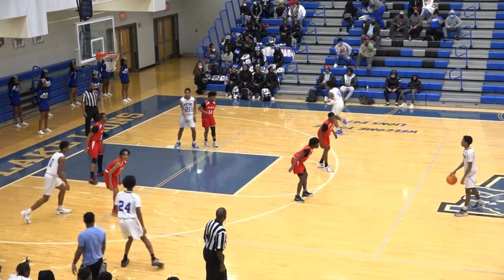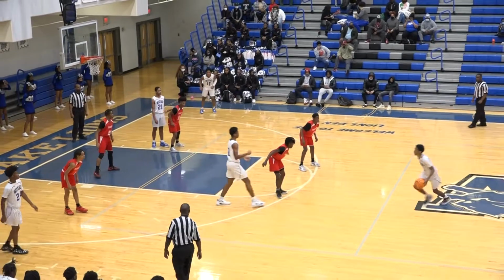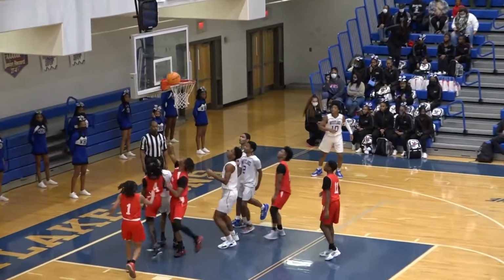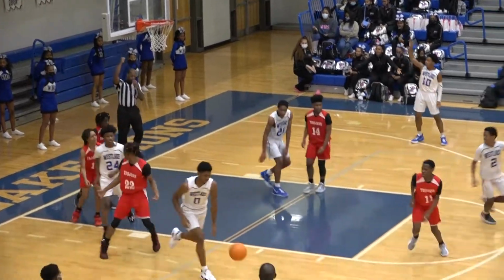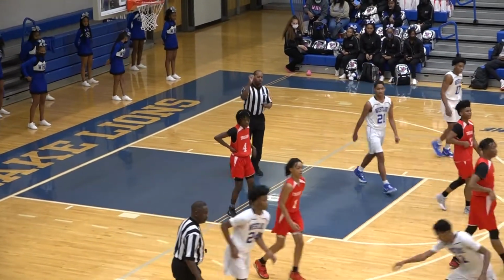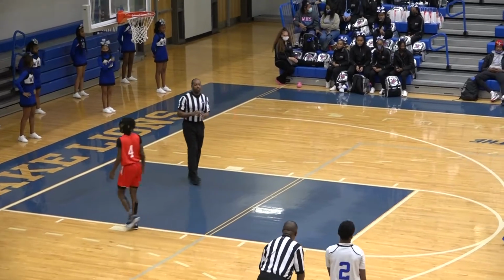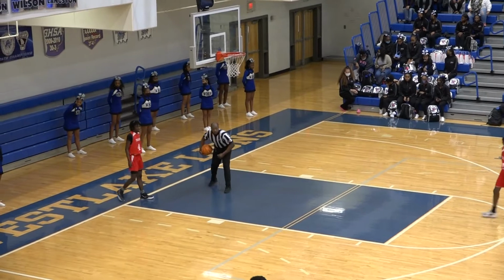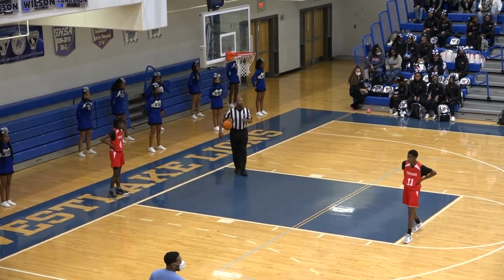Okay, so they're being a little methodical. See what they come up with. Okay, so a drive to the inside, a pass on the baseline, doesn't go. And the foul is called, so not a bad play at all. Just definitely need better execution towards the end on the shot, but not a bad process at all.